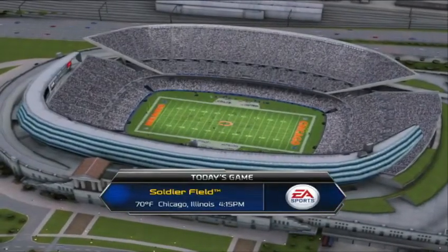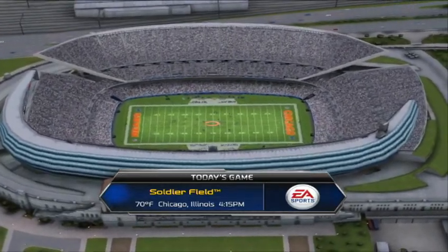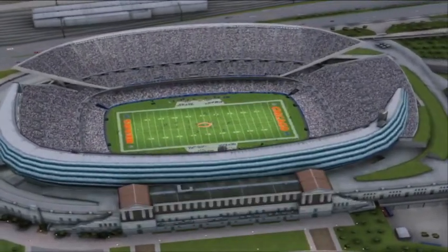It's the NFL on EA Sports. Getting set now for today's matchup as we join you from Soldier Field.